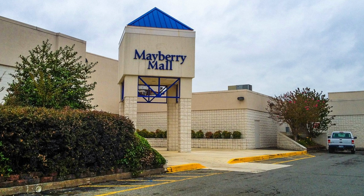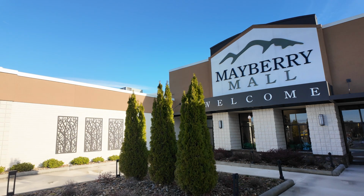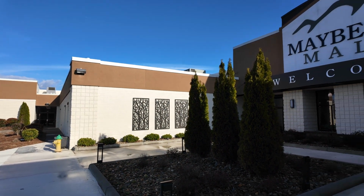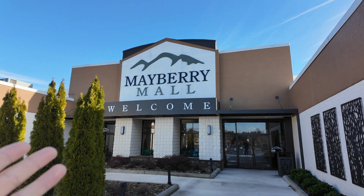Or at least we drove by. We did not go inside, but it looks majorly different. Like, it has had a pretty big facelift. A lot of this stuff looks very new, how everything is laid out as you're welcomed into the mall.